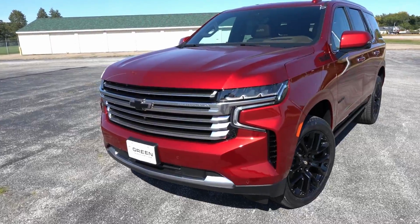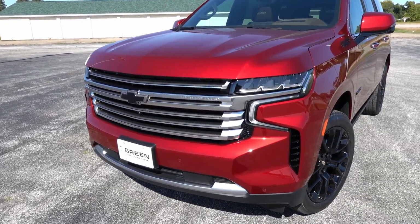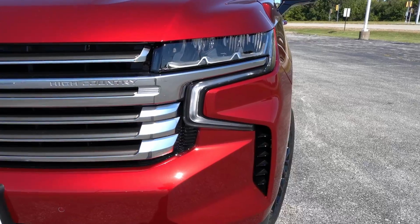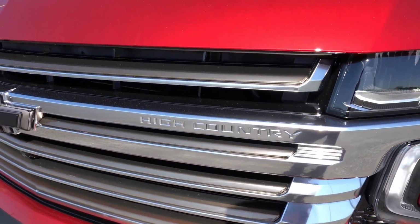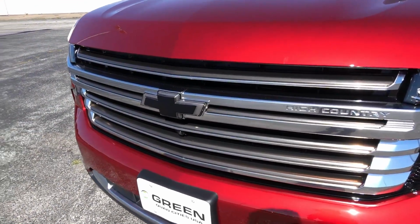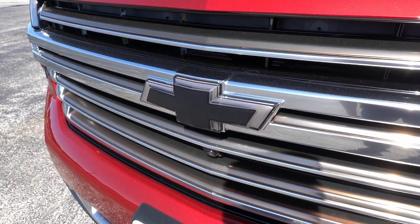Now, starting up front of the Tahoe High Country, you do have a somewhat unique front end, which we'll get to here in a second. LED reflector headlights with LED turn signals and LED daytime running lights in that boomerang right there. You can see you do have the High Country finished in the chrome grille with the bronze accents, which are the unique accent for the High Country, and not only the Tahoe, but some of the other models as well. Like I said, this one has the illuminated front bow tie, which is a dealer installed accessory.